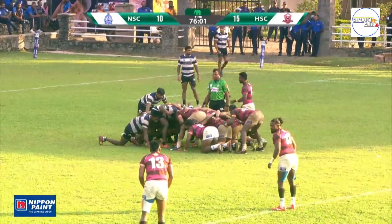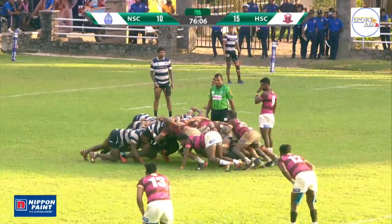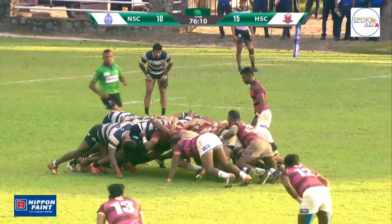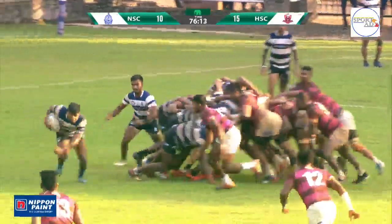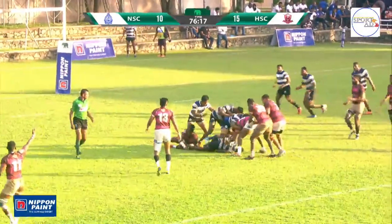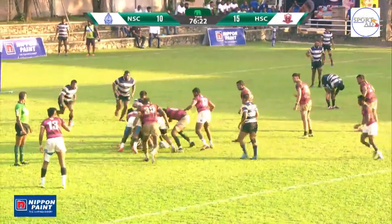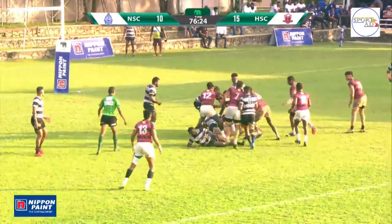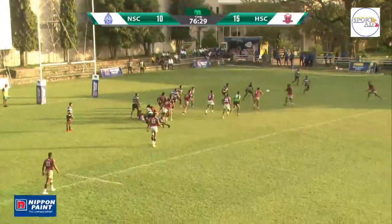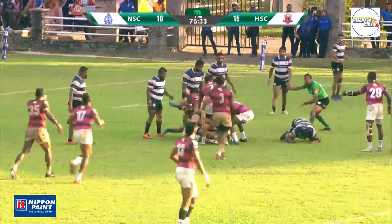Coach! Navy with the ball, number 18. An opportunity to get out of jail. Radisha passes the ball to number 13, Lahiru Herat. Havelock turns over the ball. Shihan with the ball, moves forward. Can this be an opportunity for Havelock to score? Number 21 with the ball in hand.